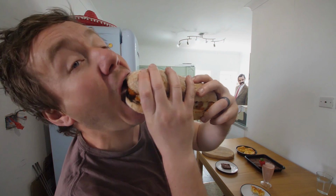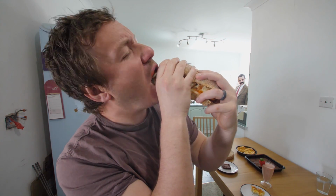The Meatball Sub. I literally just got my face covered in that stuff. I just wanted to like swim inside. It's so good. The only thing I will say is it cooled down slightly when I took a photo for my thumbnail. So when it's freshly warmed, it'll just take it up that extra notch. But that's stonking. So good.